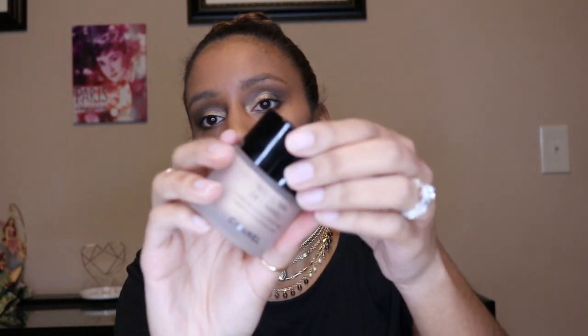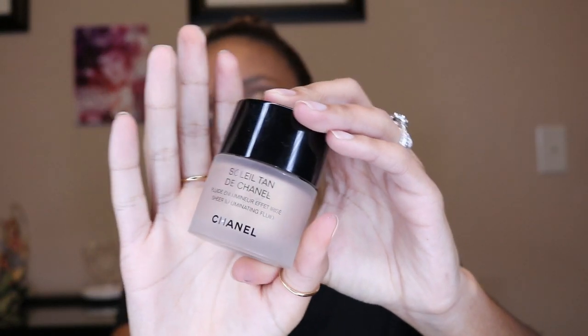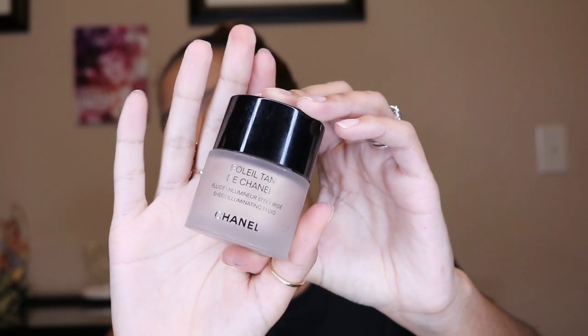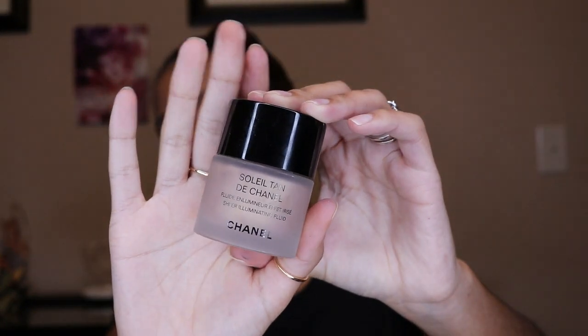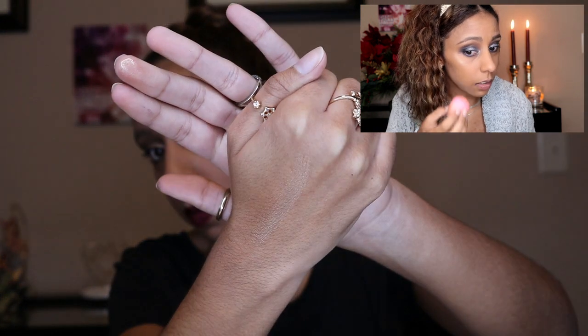This is my Chanel highlighter. Looks like this. I bought it at Chanel, I think, for about $38. It's super pretty. I'll do actually a really quick swatch of it. You can see just that reflective on it. It's super pretty.